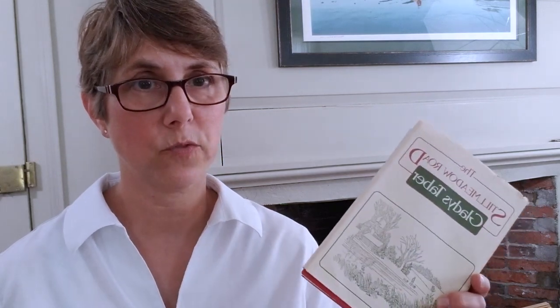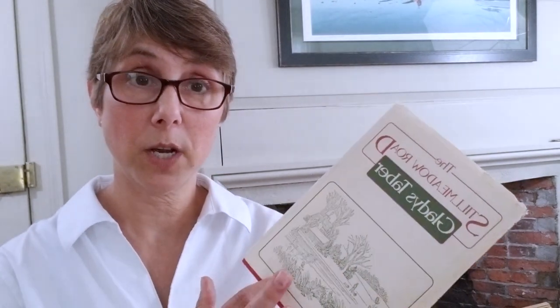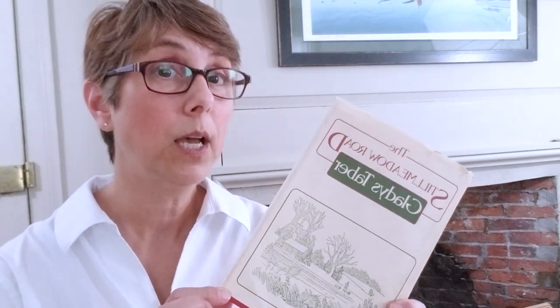My mother's loved these books forever. She has all of them. There are several written by Gladys Tabor, and she has quite a few of them. I've known about this book since I was a kid. It's always been around our house, and my mother gave me this copy, I think, way back in like 1985. It's kind of beat up, but I really enjoy it. You don't really see these too much anymore, but if you run across any of Gladys Tabor's books, maybe in a used bookstore, I would definitely recommend picking them up. They're really just lovely, interesting essays about life, a different life than today, even though it was not that long ago.